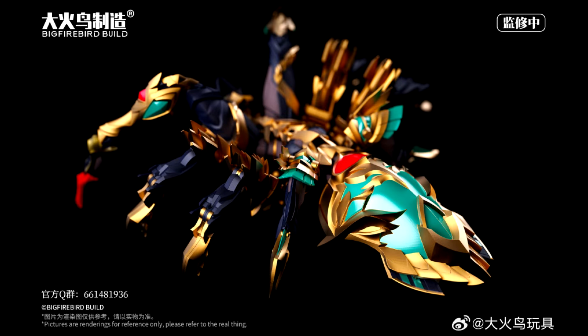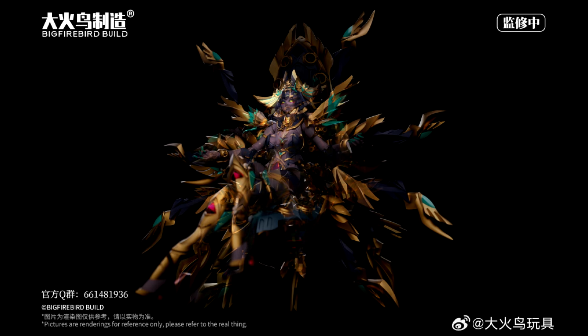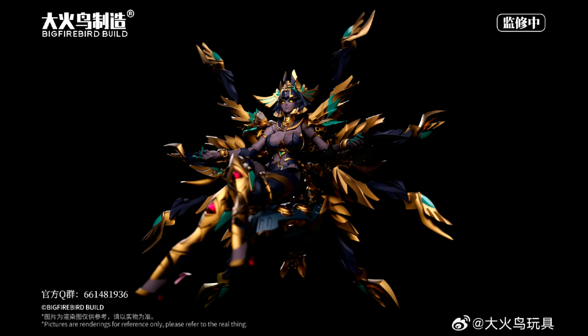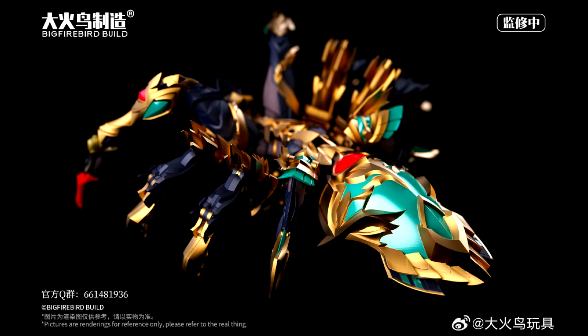I'm definitely gonna get this because I like the Nicey, and they got a Windblade coming as well, and then they got Nacha, I guess is what they call her. It says it's a sun god group or something like that. So some kind of sun god thing. It looks pretty cool. It's got like eight arms or legs or something, looks like Blackarachnia as an Egyptian princess. So pretty cool. This is Big Firebird Toys, and this is EX-03 Nacha. Can't wait to get this in my collection.